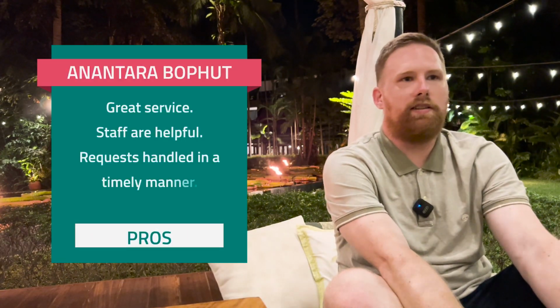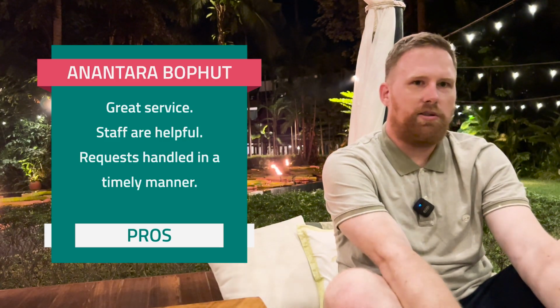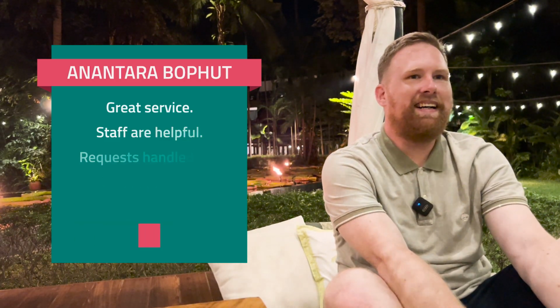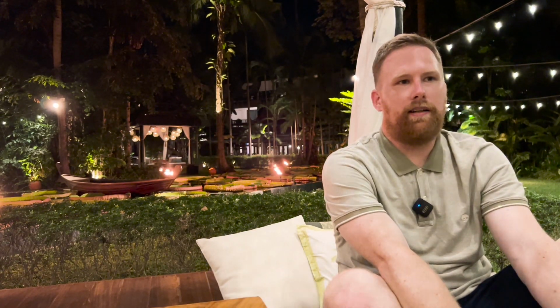Finally, the service. Absolutely amazing service. That's something you'll find at all Anantara properties, at least in my experience. The staff here does an excellent job, super friendly, and you'll get a level of service that is, I think, second to none in Samui, or really Thailand for that matter.